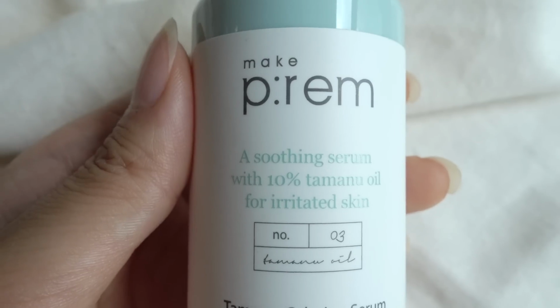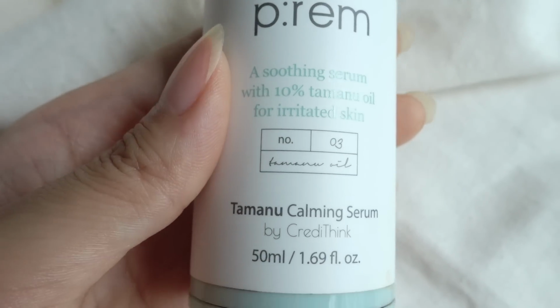And then we have the Make Prem Tamanu Calming Serum, and this was a really great serum that I purely enjoyed. I think I used this for about a month and a half or more, and I used it for both day and night routine. It was really big. I loved it.